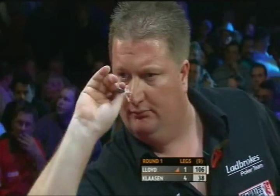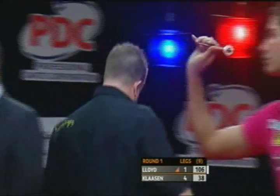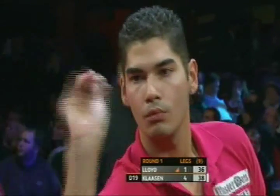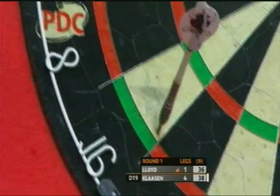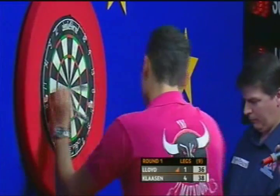He might stay up there at the treble 20. He stayed at the treble because it was a good lie. So he'll go down for treble 10 to leave double 18. 38 for Klaasen. Is he going to go for 6 and double 16? Double 8 for the match. Just on the wire now. This is Lloyd's chance.